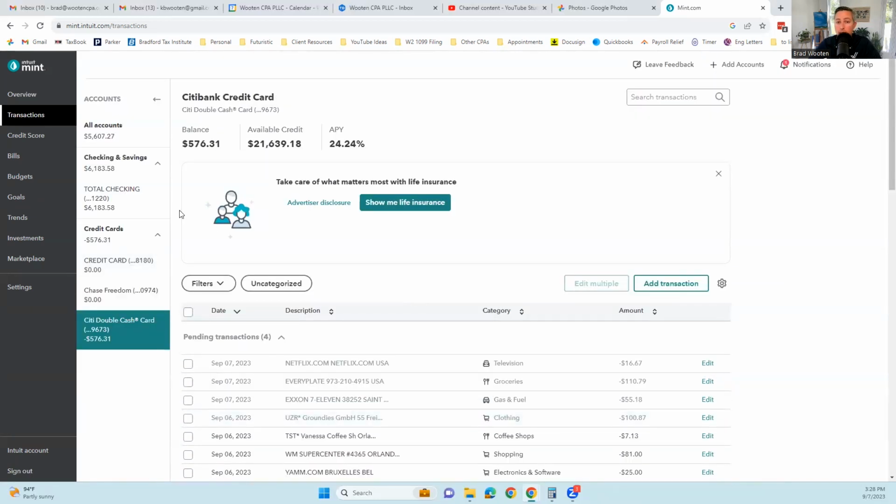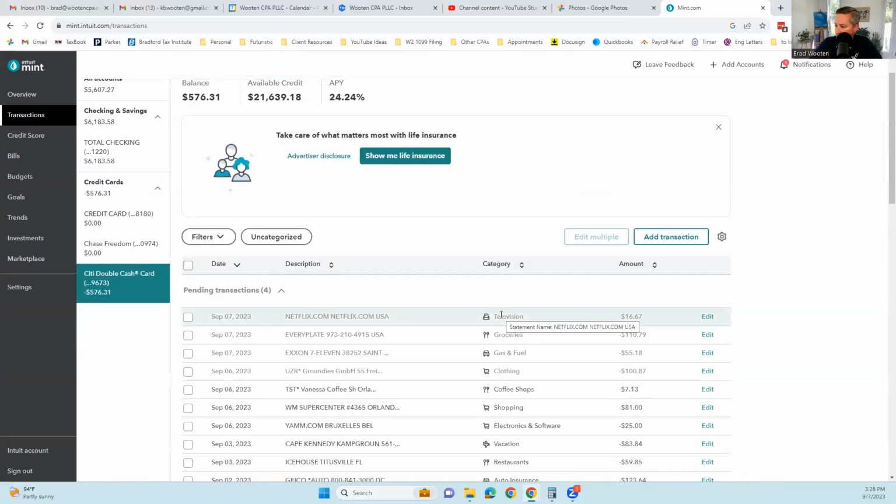So I'll notice that when I did the YNAB, it didn't import a whole bunch of past transactions. It was letting me start fresh from right there. Mint is importing a lot of things. It's already categorized these things. Netflix, television, that's right. That's groceries. That's gas and fuel.